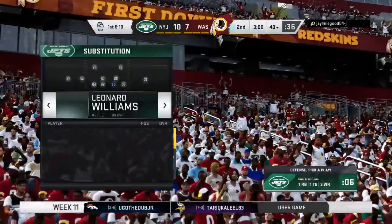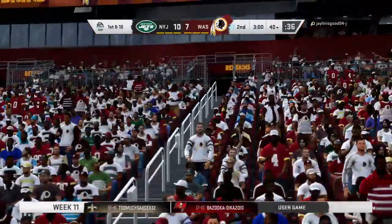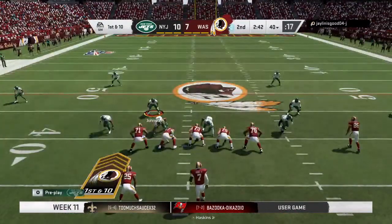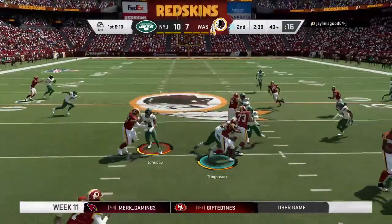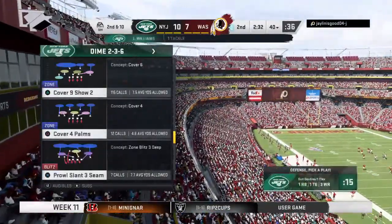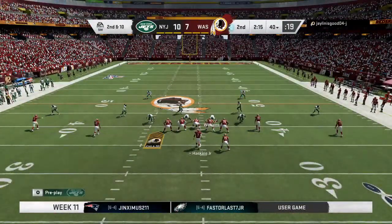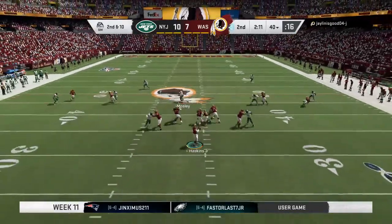1st and 10 at the 40-yard line. So quickly all the way up at the 40-yard line. Shotgun handoff to Thompson. Trying to run inside, but nothing there. Officially no gain on the play, and it's 2nd down. They don't need to run another play here before the 2-minute warning. Let's see if they do it anyway.